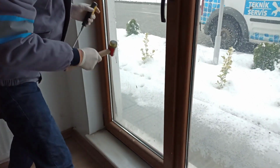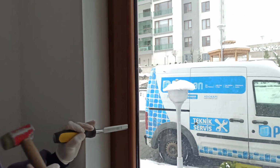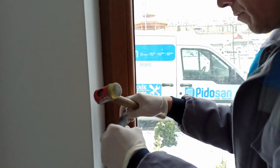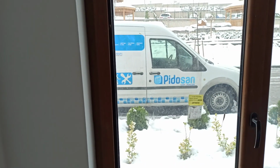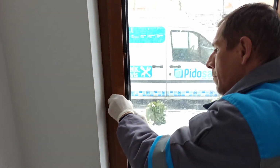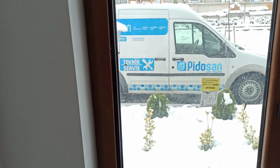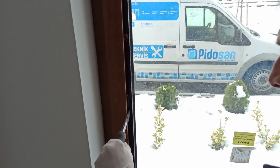This is a French window system, and in this system we mainly have a problem during the winter time, that the wind comes behind the sash. So Mr. Yalçın now just took the glass beads off, and now he's feeding the glass with some plastic parts so that the material is going to be more solid and more fixed.